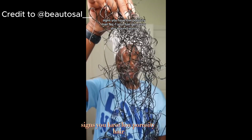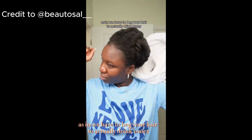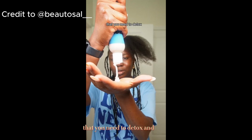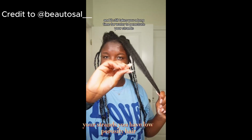Signs you have low porosity hair. Number 1, your hair gets very shy around water, as in we have to beg your hair to actually drink water no matter how thirsty it is. As long as you know that there is no build-up on your hair that you need to detox and it still takes you a long time for water to penetrate your strands, you have low porosity hair.